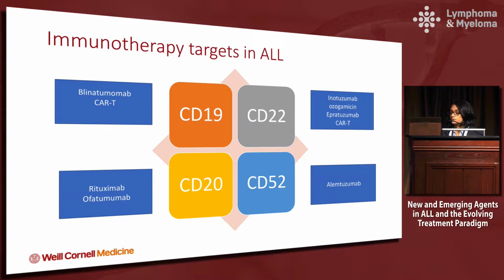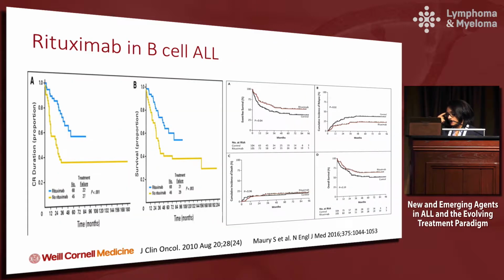CD52 is also present in a subset of ALL patients. Trials with Alemtuzumab are ongoing to see if that can improve responses and long-term survival. So we'll now go through one by one each of these immunotherapies. The first one is Rituximab.